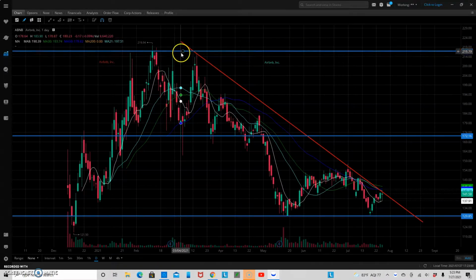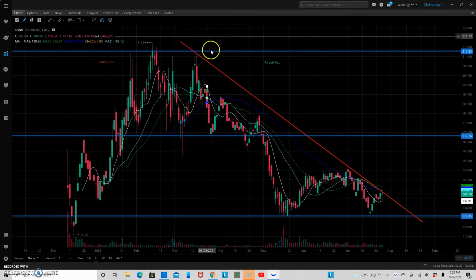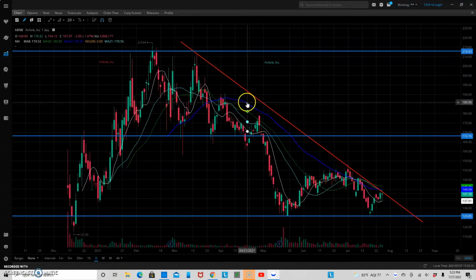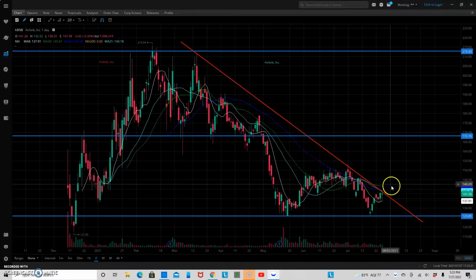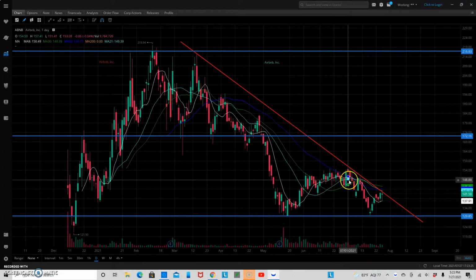February. You could see it tried to retest those highs around this area, and that was the middle of March here, but it failed to get back up to that level, and it ended up selling off here. And you could see it's been stuck under this downtrend line, this red line, ever since then. And you could see it's tried to retest that recently to break out of this downtrend, but it hasn't been able to. This has been acting as resistance.